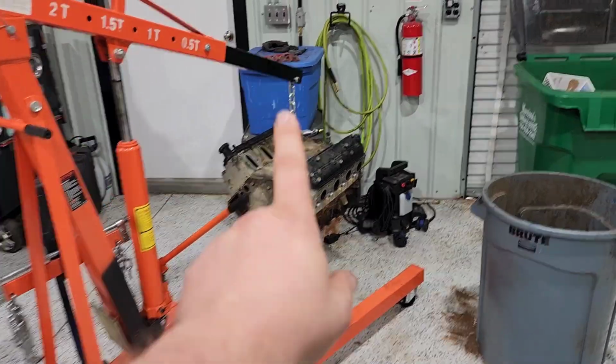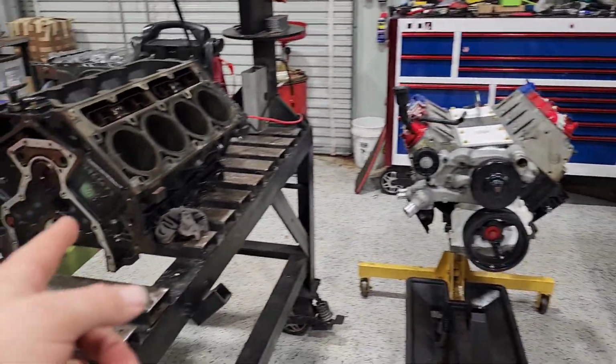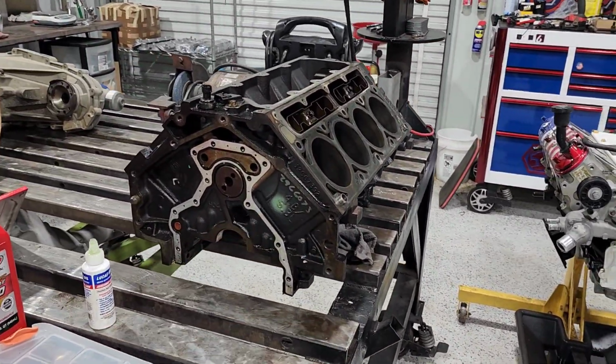Now, I guess let's get back to that pickup truck that we were having some engine problems out of. So there's the first one. There's the second one. Third time's the charm, right? That is the original red, white, and blue motor we pulled out of the Bel Air.